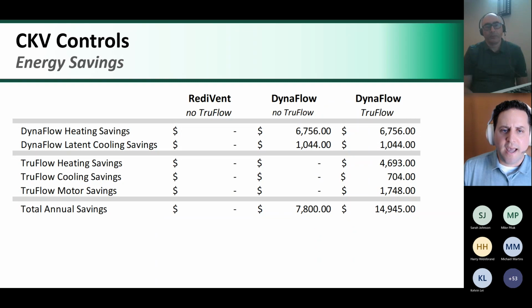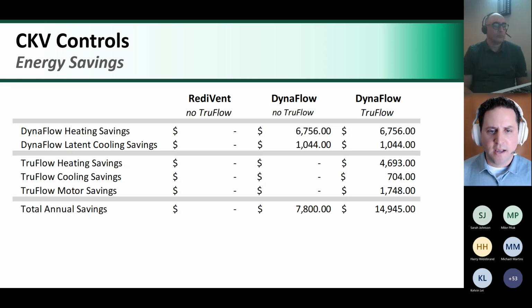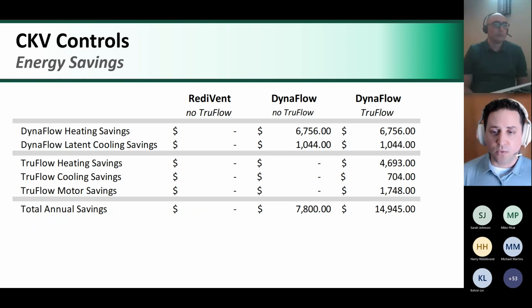So now when we look at adding in the TrueFlow piece, you can see the TrueFlow heating, cooling, and motor savings. Those are three pieces here. The heating savings, obviously, because this project was in Ottawa, we're reducing the heating needs pretty significantly, less natural gas, because we're modulating that system down. Cooling, there's a few months, believe it or not, where we do want some cooling, but the savings are not huge. Unless there's mechanical cooling on the project. In that case, those numbers go up pretty quickly because electricity is not cheap.